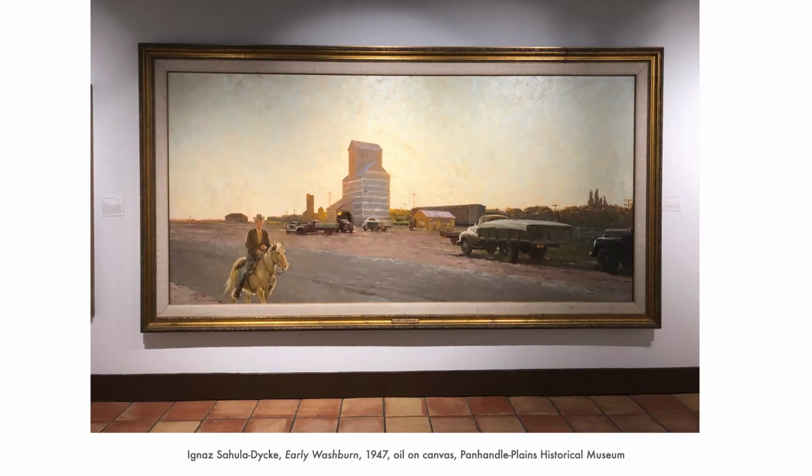The other way is the color or the palette of the mural, and that comes from somewhere else in the museum. The colors for the Who We Are mural come from this painting entitled Early Washburn by Ignaz Ahula Dick. Apart from being one of my favorite paintings in the entire collection of the museum, we chose this because we love the colors of dawn that are in this picture, and it represents a new day, which was sort of the spirit that we wanted to capture for the mural.